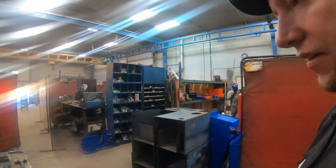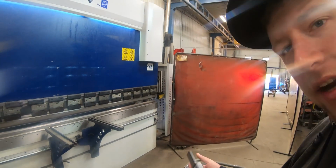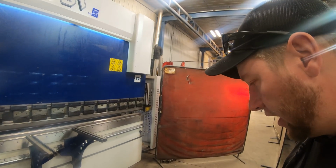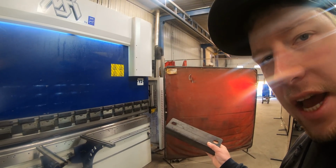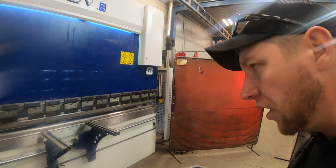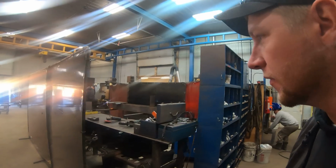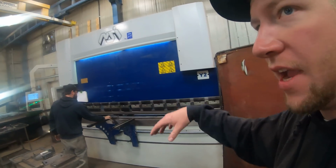And here's an engine mount for an axis. And there's the top mount for the conveyor. That's the actual pocket that holds the conveyor. And that looks like it's the bottom mount for... we'll come back around. Just gonna do a handhold of them, so we'll see him doing them. So this is kind of our plasma area and our brake area.